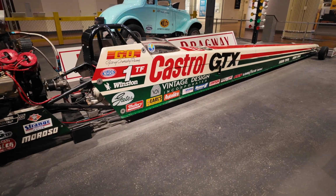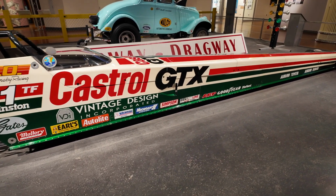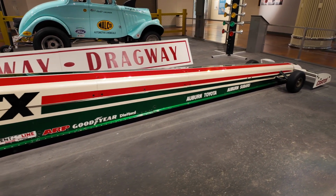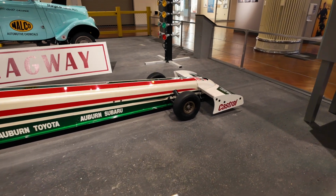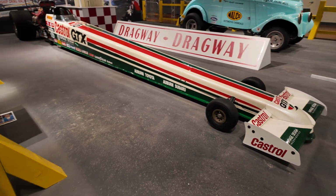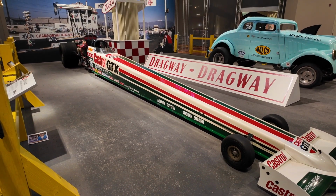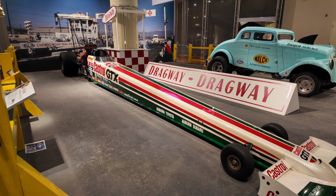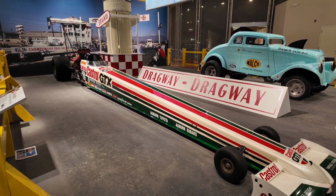When this car debuted at the end of 1989, it was among the most modern Top Fuel designs. It was the future. And cars today, yes, this looks different than what we have today, 35 years down the road. But if you compare the previous 35 years prior to this car and compare this to what they had 35 years prior, not even in the same category. This is basically what a Top Fuel dragster looks like today. Very similar. This was the last major evolution in Top Fuel dragster design, and this was the very beginning of that design phase.